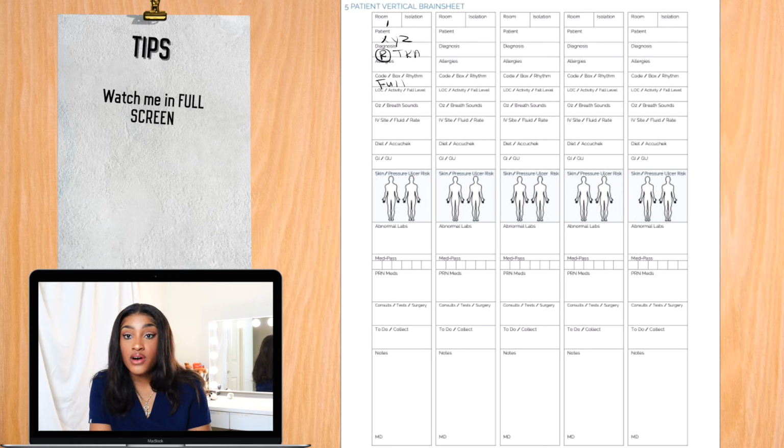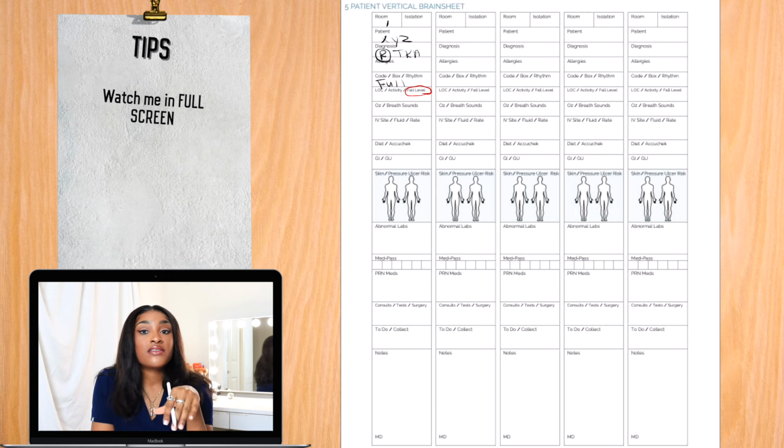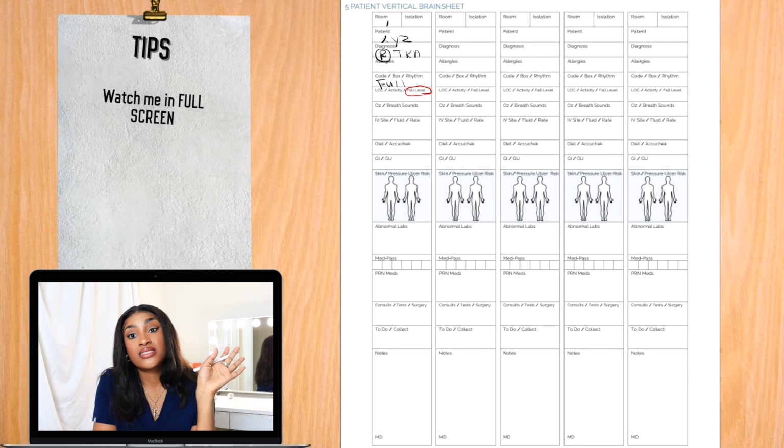Level of activity, fall level. If they had a fall, that's something I definitely want to know. I'm going to write it in some big red letters. Okay, we're going to circle it because they took a tumble. That's why they're here. A lot of this stuff I didn't really fill out, especially once you become a seasoned nurse. You don't need a lot of the paperwork. You don't need a lot of it.